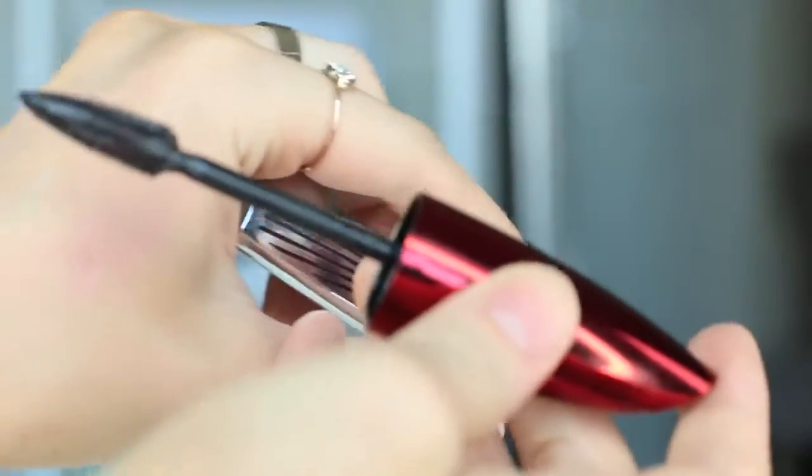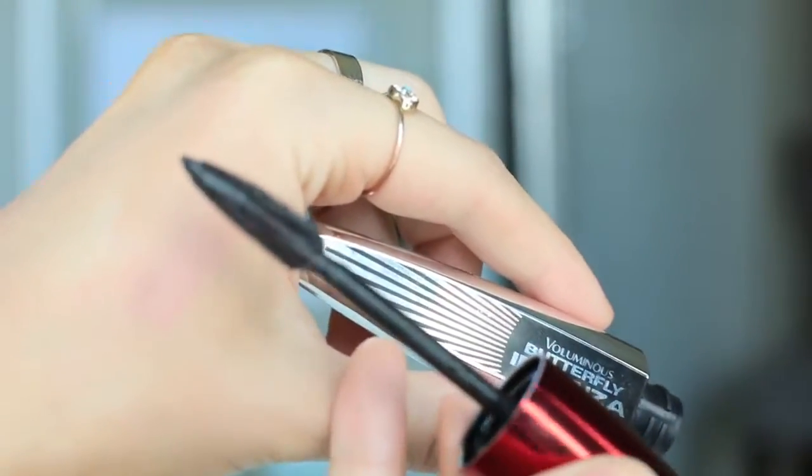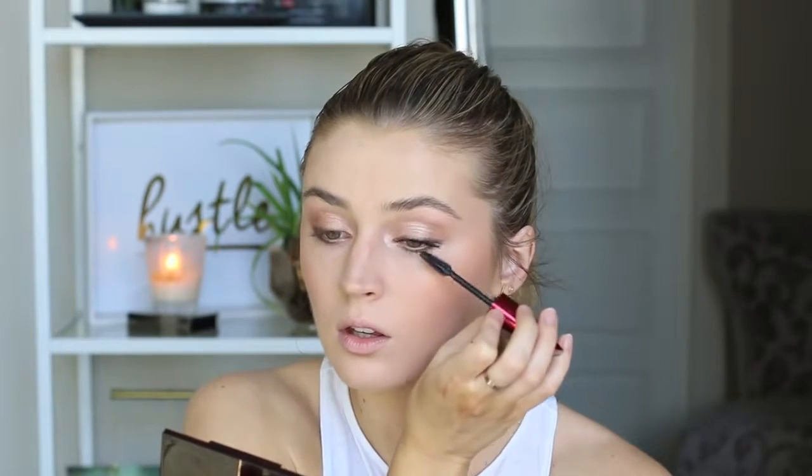I then used this Butterfly Intenza mascara, and this actually worked out so well. It gave so much volume to the eyes. I've never used any of their Butterfly mascaras, but it was so good and it added so much volume to the lashes, so I applied this to the upper and lower lashes.